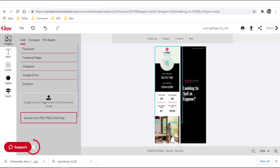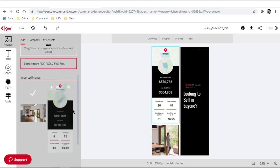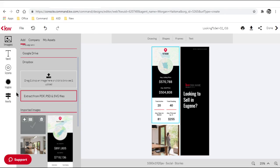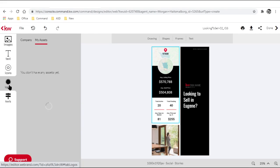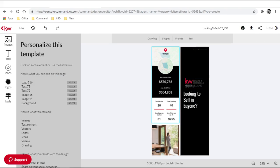As we see, we'll wait for this to load up here. I'll change my DBA name as well. So as we're waiting for this to load up, I can go to logos right here. And here, it should have my logos for me to draw from. So I'll draw this one over. It's a little small, so I'll grab one of these four dots and I'll just expand this a little larger. There we go.